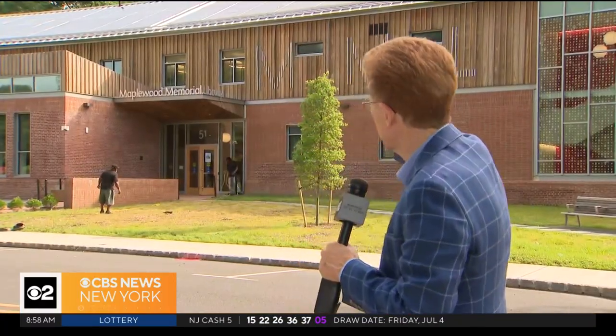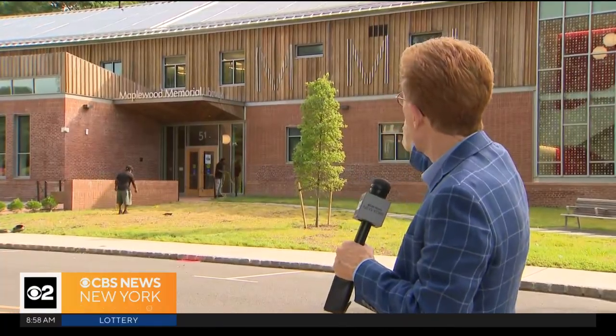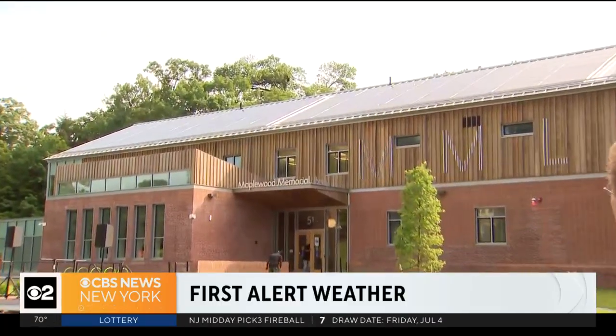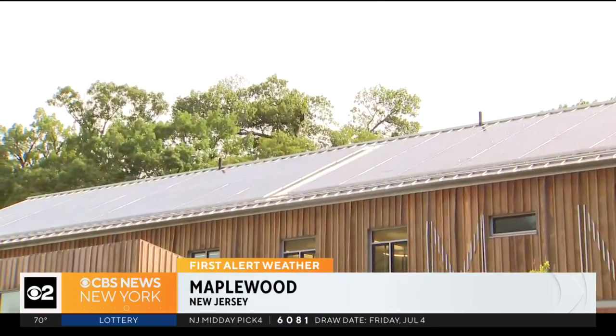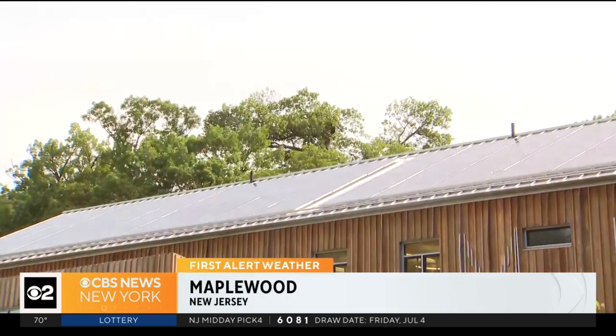Well, first off, why wouldn't you want to be in beautiful Maplewood, New Jersey? But we've got very exciting news. Over my shoulder, it's this amazing story. This is the Maplewood Memorial Library, dedicated today. This is a $24 million project. Now, if Vince just heads up a little bit, that's all solar panels. That offsets 58% of the energy use of this building, which has doubled in size. So it's all part of the design.